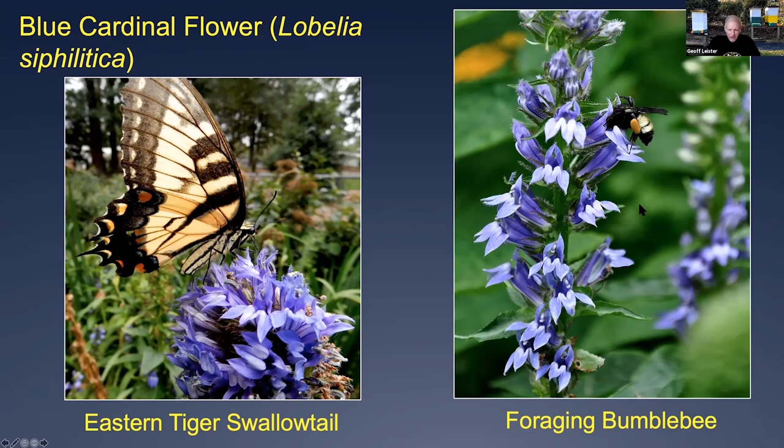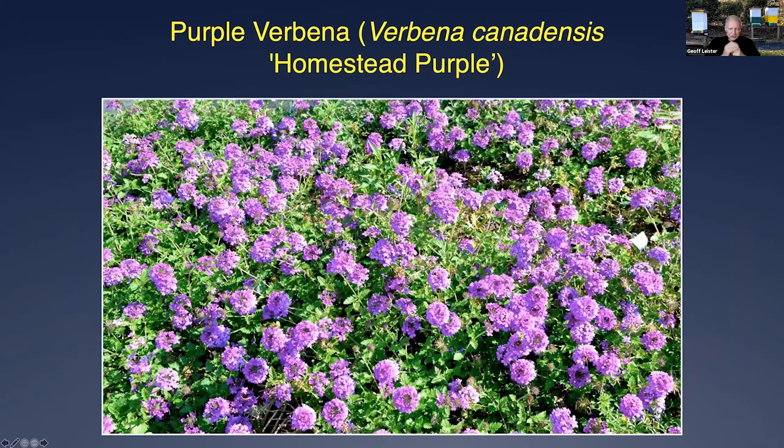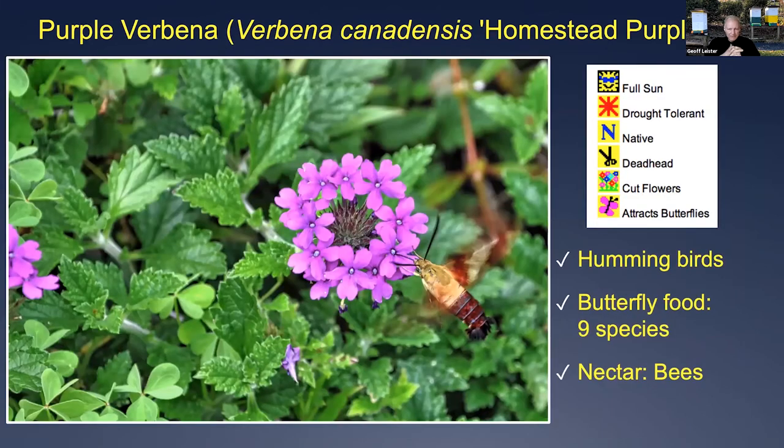Another great plant is verbena. It has a long flowering period. The verbena is also attractive to a lot of our moths that fly during the day. This is the hummingbird moth that a lot of people will see in their yard. It's one of the few moths that fly during the day. The sphinx moth does fly during the day also, but this one has a long proboscis that it can dip into tubular flowers. If you have lantana in the yard, you often find these moths hovering there.